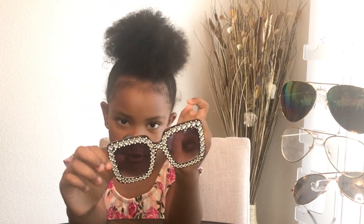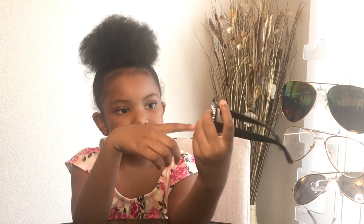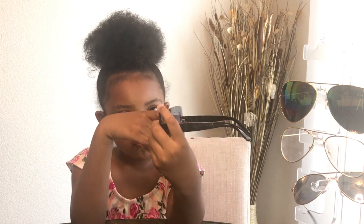Are you guys ready to see this? These are diva glasses with jewels. So pretty. Let me try them on. Guys, these are perfect for the mall.